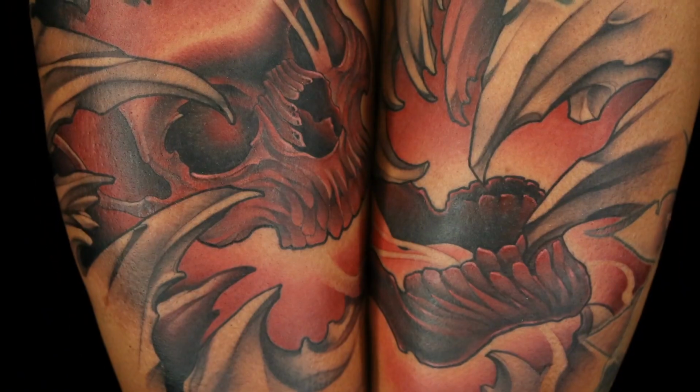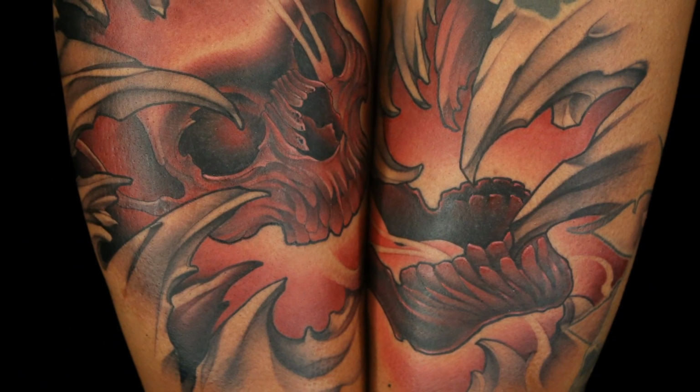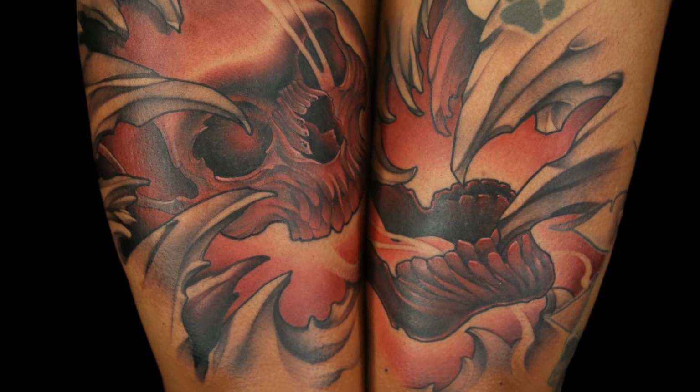What I will say in terms of consistency here, it does look like one artist did both tattoos. The line weights are consistent, shading is consistent. I do see remnants of that biomechanical style with these rock formations that are coming out, so I see that as being a consistent element there. So there are consistent elements here, and that is one of the things we're testing for.